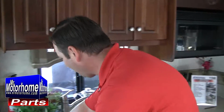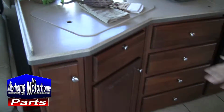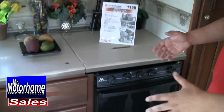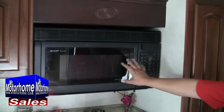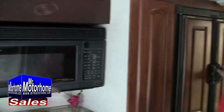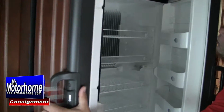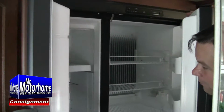Solid surface countertops all the way across. Real Corian too. This is not the simulant. This is not the wannabe stuff. This is the real deal. Sharp carousel convection microwave oven. Dometic 2-door, huge refrigerator. It's huge, as Trump would say. It's got the nice adjustable temperature control, ice maker in phenomenal shape.